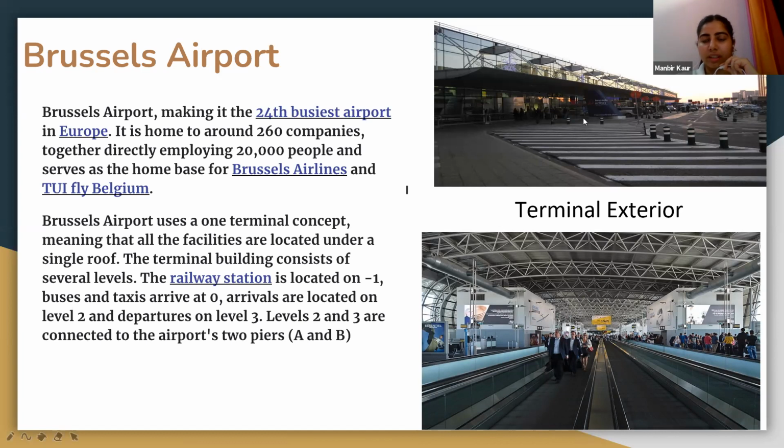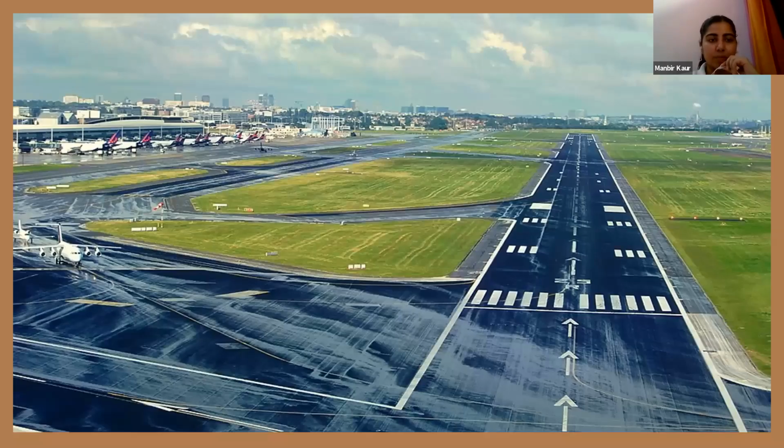So in this first picture, you can see the infrastructure of Brussels Airport, how it looks from outside. And in the second picture, you can see the interior of this airport. So this airport uses only a single terminal. That means it provides all the facilities located under one single roof. So the terminal building consists of several levels. The railway station is located on level 1, buses and taxi drives at level 0, the arrivals are located on level 2 and the departures are available on level 3. So this is how under a single terminal this Brussels airport runs. Next, we have a wide picture of the runway of Brussels. Here you can see all the aircraft lined up together and the aircraft are coming for their departures.